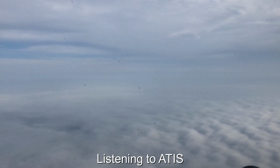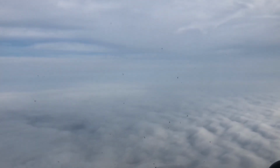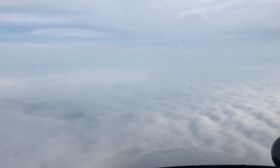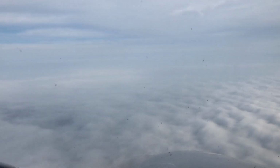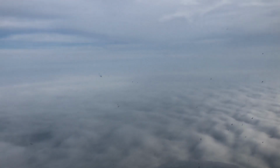Visibility 10 miles. Ceiling 1,000, overcast. Temperature 22, dew point 19, altimeter 3020. Expect ILS approach. Runway 18 in use. Recon Romeo. Information Romeo at McKinney, 1,000 foot overcast, 10 miles visibility.